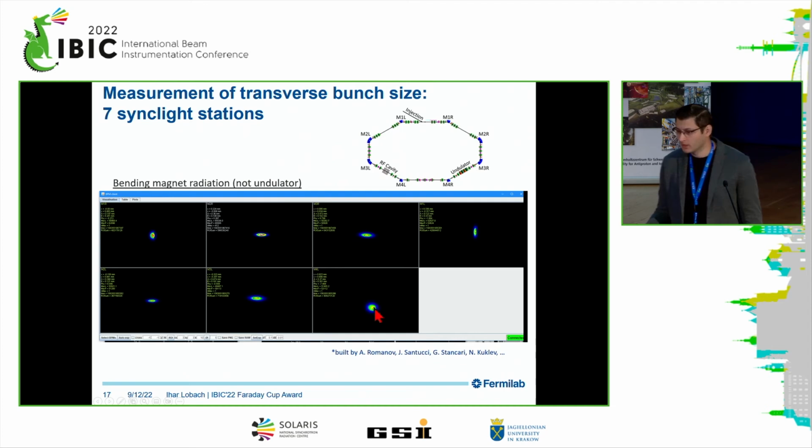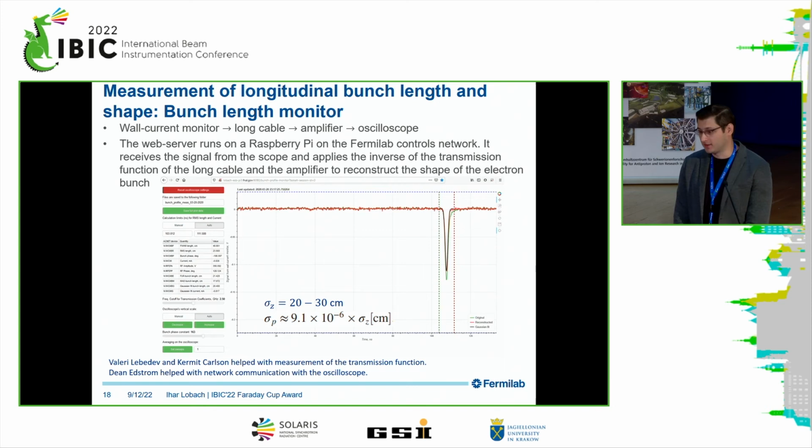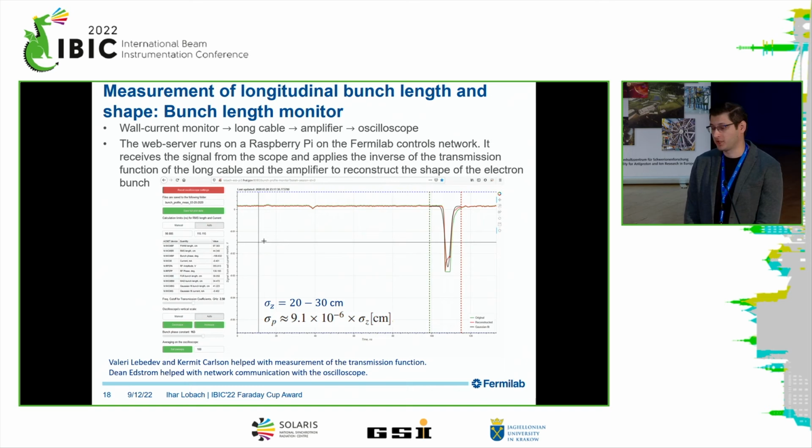The transverse beam emittances were inferred from the images of the electron beam produced by the bending magnet radiation at seven different locations around the ring. To measure the longitudinal electron bunch density profile, I created this small program that used the signal from the wall current monitor, and it also accounted for the losses and dispersion in the long cable and the transmission function of the amplifier that were located on the way to the oscilloscope.